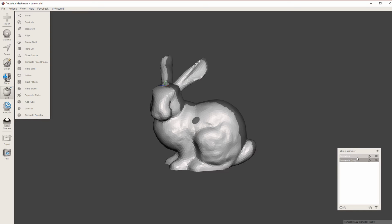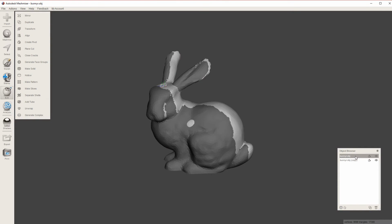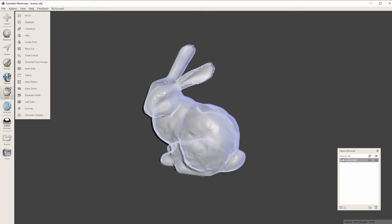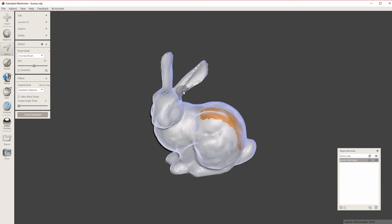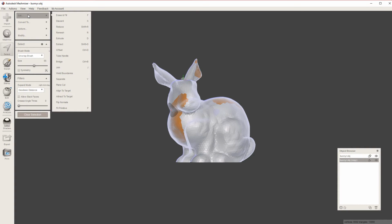So here's kind of the critical part. I've got it most of the way there. So the one bunny I started with, I'm going to turn on the little magnet right here. You see the magnet? That turns it all kind of ghosty. I'm going to click on my bunny that I'm moving, and what I'm going to do is say select. I'm going to select some areas on it, like maybe there and there and there, and then go to Edit, Align to Target.